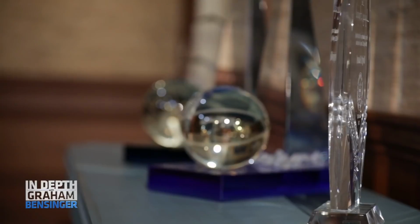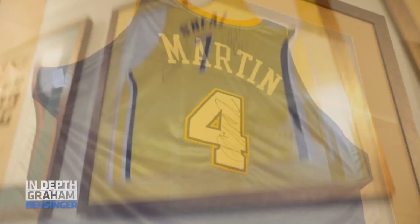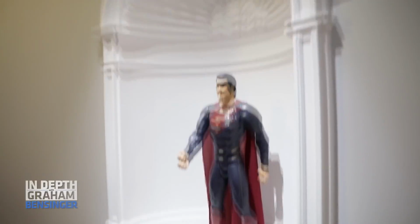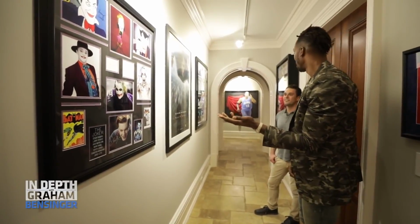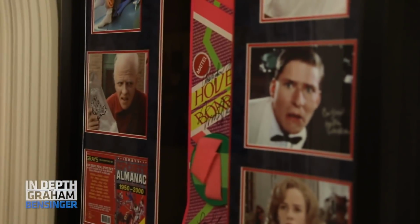I do have different jerseys of people that I really enjoy playing against or playing with. D-Wade and Chris Bosh. I love those guys to death. Oh, this gets to be your movie area. Yes, and we got the Joker. I love Batman. This was signed by all the Jokers. And then this is one of my favorites right here. Back to the Future with the original shoes.